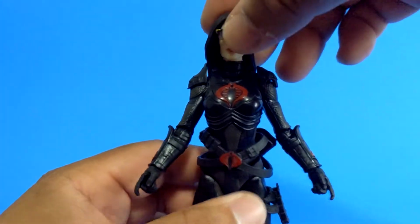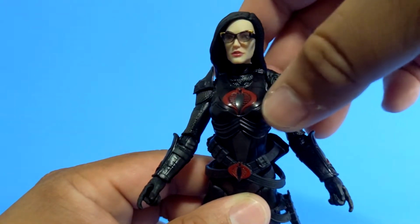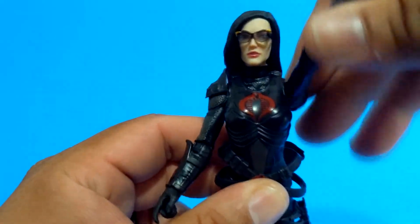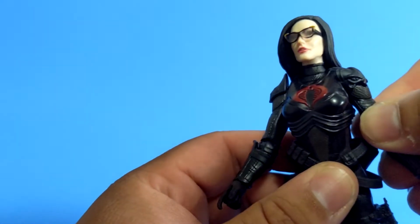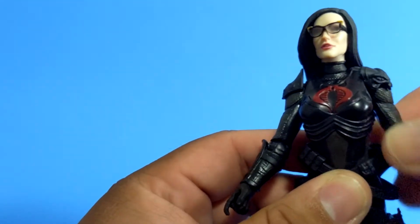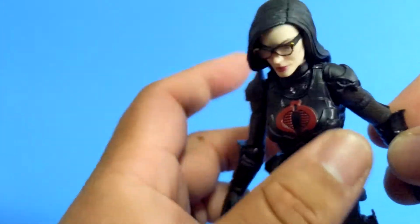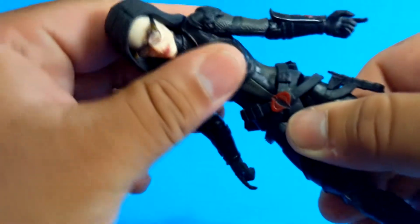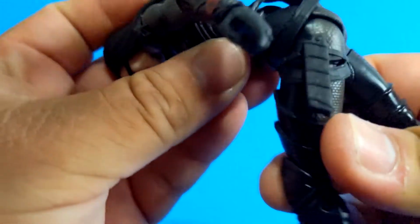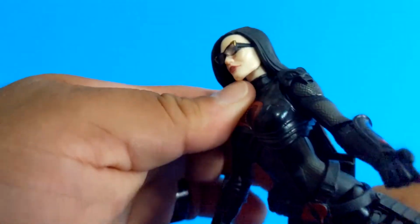So as far as articulation goes, she looks down. She looks up. Not really that great as far as looking down, looking up. 360 right over there. No bicep swivel. I don't feel one, at least. She does have an elbow bend. It's not a double elbow, I don't think. And then, of course, the wrists right over here. Not much of an ab crunch. In fact, well, yeah, there's a little bit of one.